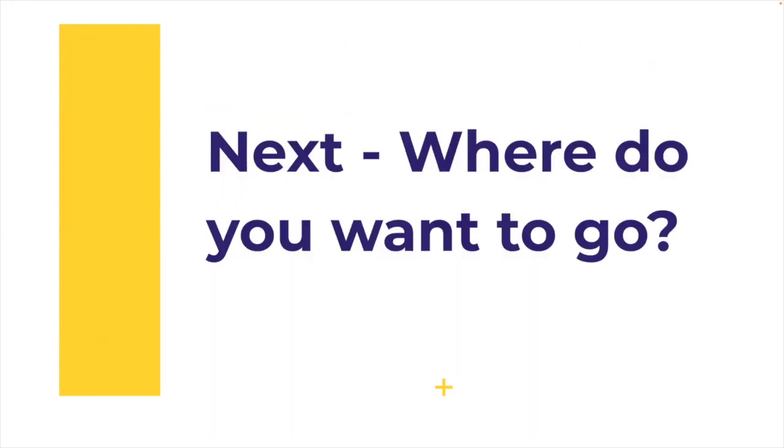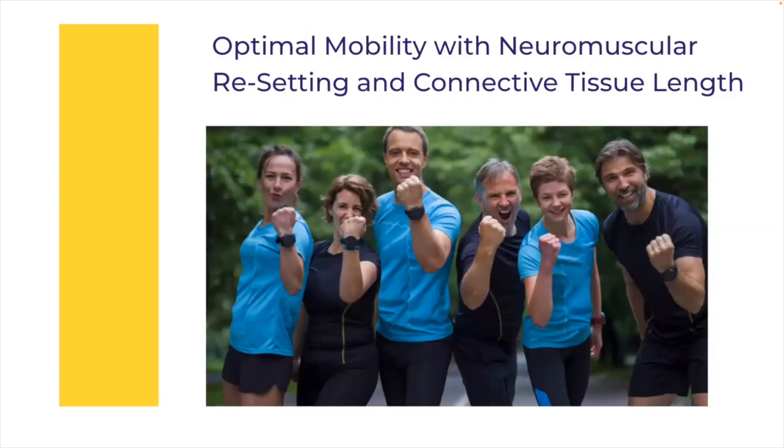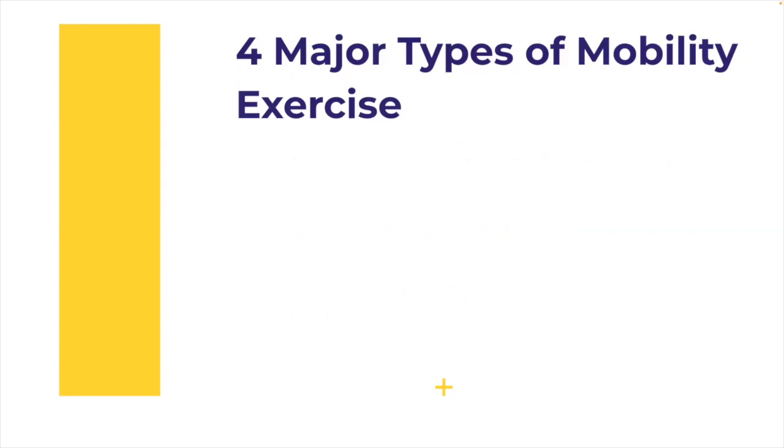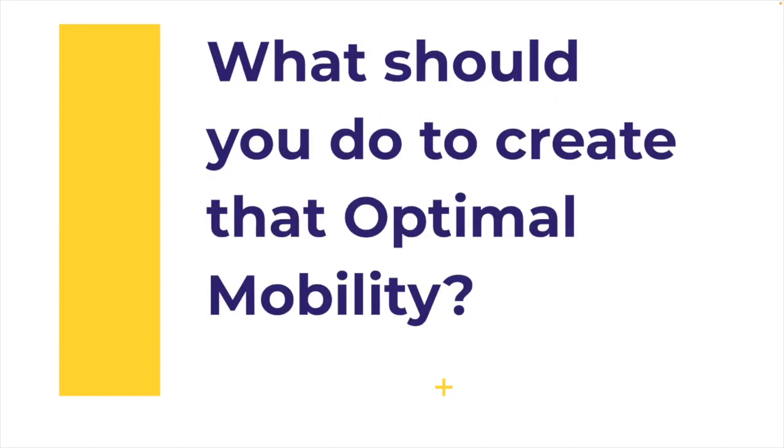So next, where do you want to go? What exactly is the goal for where you want to go? And where you want to go is optimal mobility with neuromuscular resetting and connective tissue length. So what should you do exactly to create that optimal mobility? And that is really using one of the 4 major types of mobility exercise. Now, what are the 4 major types of mobility exercise? And by the way, I should illustrate this a little bit further.